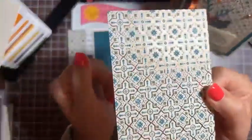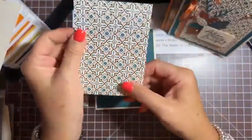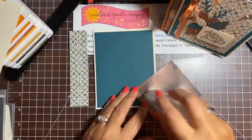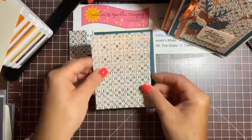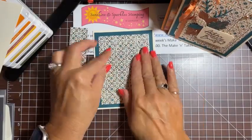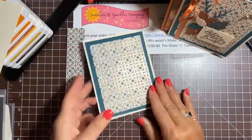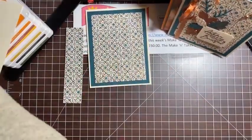Okay, so this piece is 4 3/4 by 3 1/2, and I'm going to just put this one flat as well. And then we've kind of got our front and our card base all set and ready. Our background is done, right? Now we can add some stuff to it. So we're going to do the ribbon first.